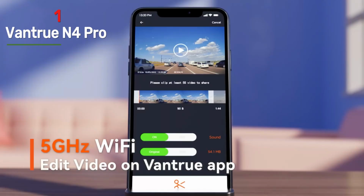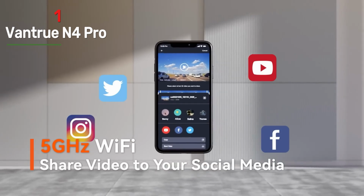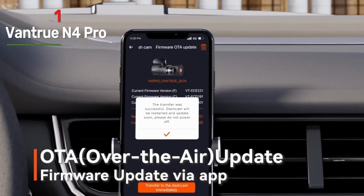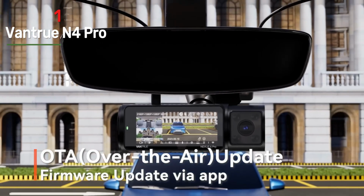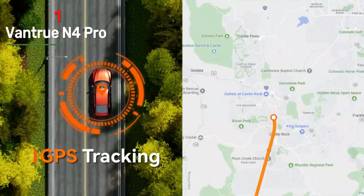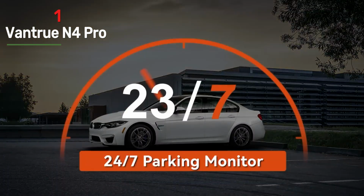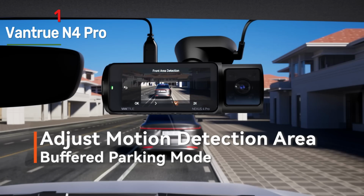For parking security, the buffered motion detection mode records 10 seconds before and 30 seconds after detecting motion. This ensures no critical moment is missed. A hardware kit sold separately is required for this mode. Safety is enhanced with 12 voice commands, allowing hands-free operation for tasks like taking photos or locking videos. The dash cam is powered by dual capacitors, ensuring reliable performance in extreme temperatures, -14 degrees Fahrenheit to 158 degrees Fahrenheit.